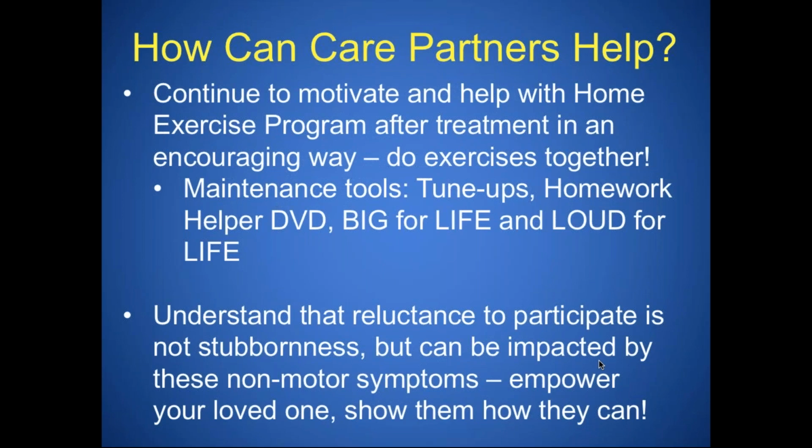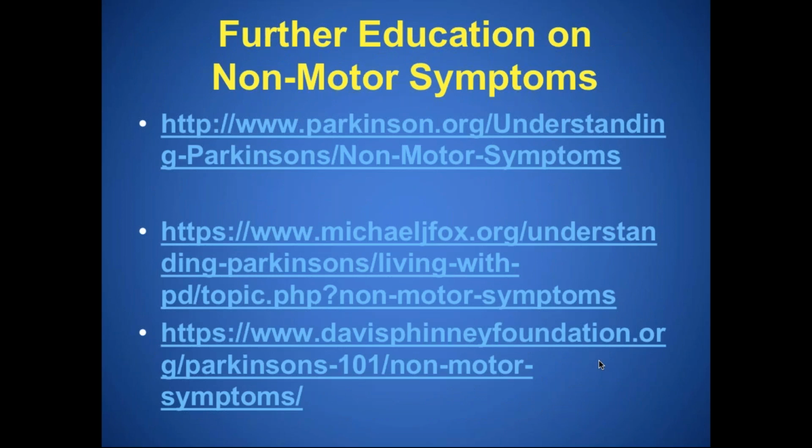So empowering your loved ones, showing them how they can. Next slide. And you have the availability of handouts from this presentation, and these provide you with some links for further education if you want even more information on some of these non-motor symptoms.